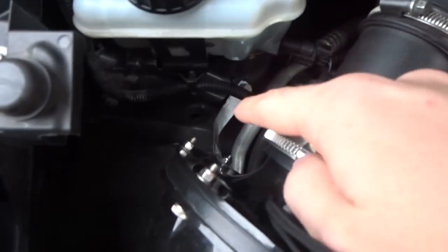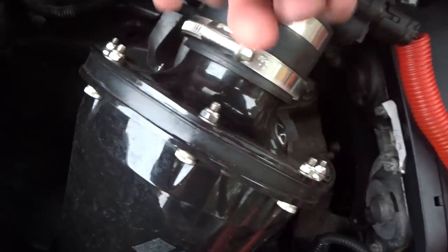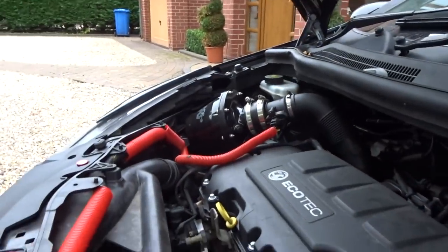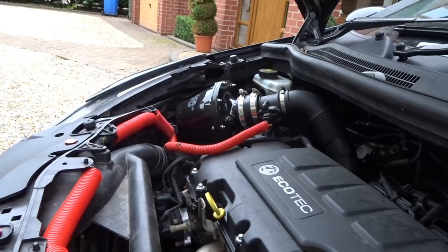Okay. I don't know what this is about. Lee's mate put this on for me, not Lee Lockwood, the other Lee from Performance Northwest. He's put a little thing to hold it in place. I don't know if you can see that there. So I'm just going to get the tool and take that off. I think he did that just so it supported it from bumping around a bit.